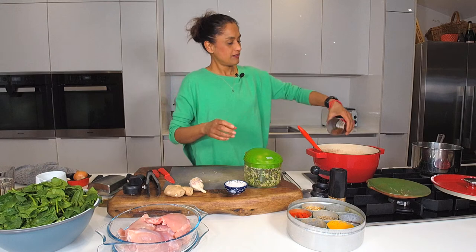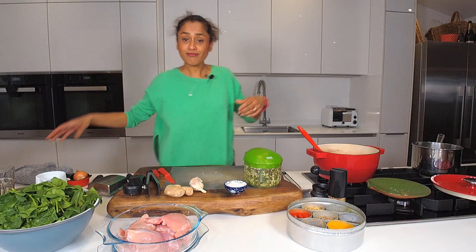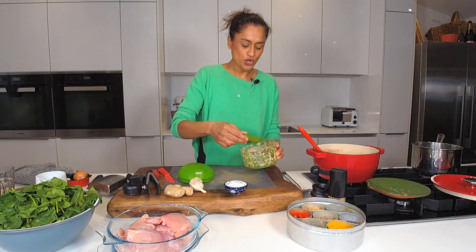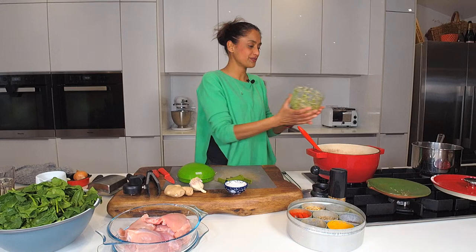So I just swill out my tomato tin with a little bit of water. That's what my mum used to do, so that's what I do. And then into that, I'm going to add my chopped chilli and ginger. Now, when you take the lid off this, don't inhale, because it hits you at the back of the throat and it will make you cough.